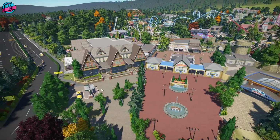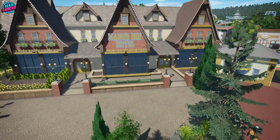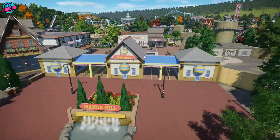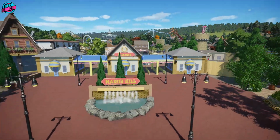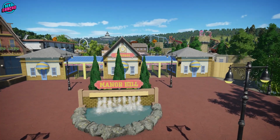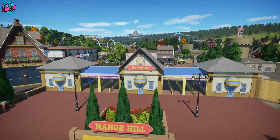So, this building here is an absolute stunner. This is a second hotel that we've got going on. Then, of course, we've got the entranceway that lives here. So this is the new entrance. Ooh, a new entrance there. There we go. Look at that sightline. Yes. What a sightline. I mean, look at all the coasters and stuff.